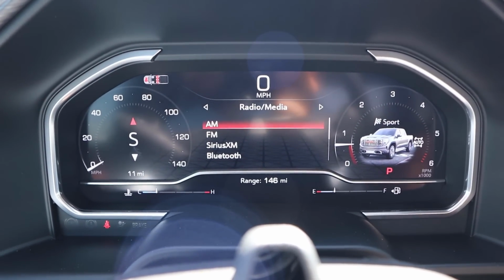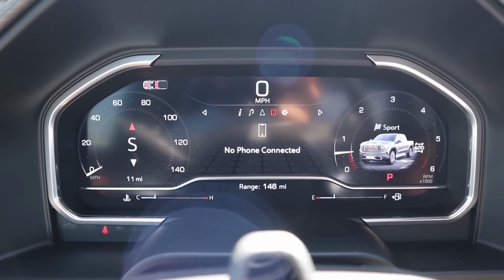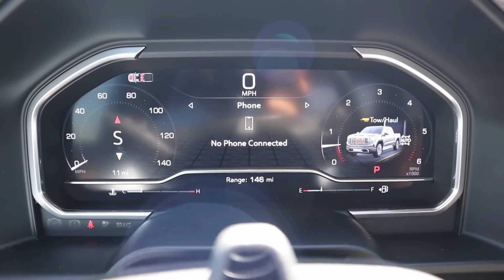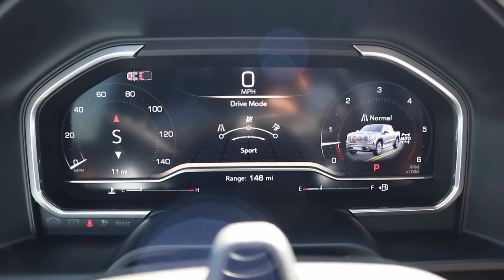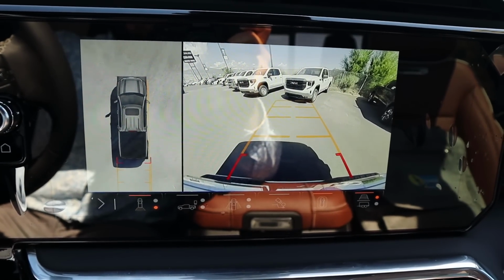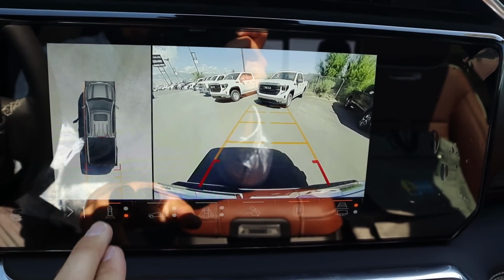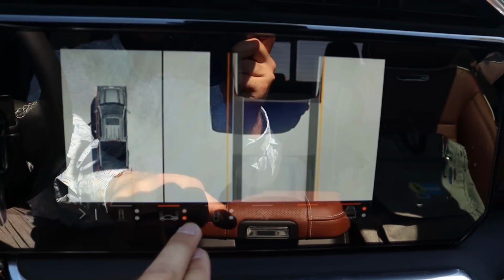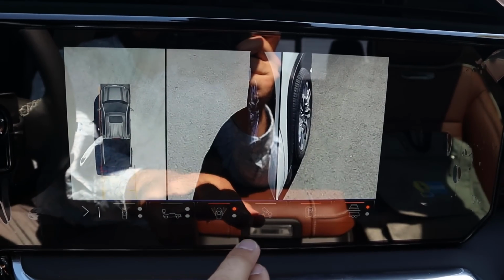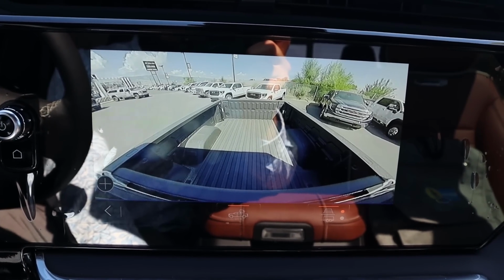Full digital gauge cluster here in the center. We can use it to scroll through different bits of information here on the truck. And then you got your tow haul mode. And then notice we've got our sport mode and our off-road mode as well. Then you guys can see the 360 camera system. So first off, we got the trajectory lines that turn with the steering wheel there. And I mean, you can see out of every single angle here with the truck. Even got the bed view as well.